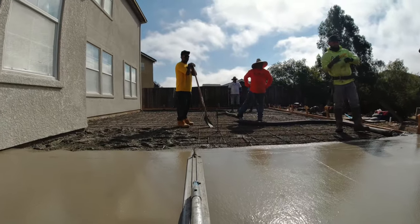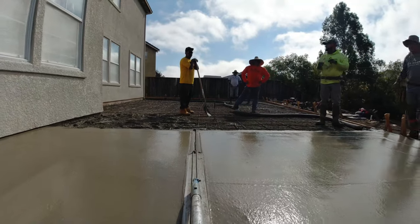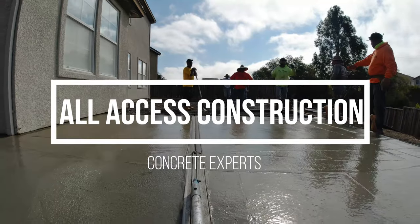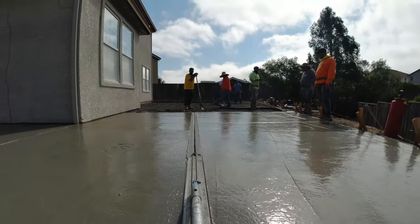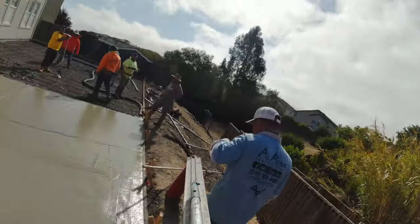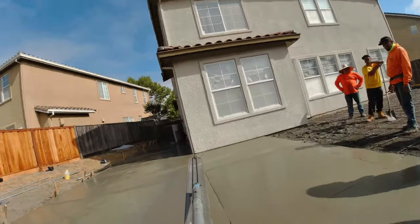Well, I knew it was gonna be a problem when they got the trucks out of Oakland, when one of their concrete plants were down the street, literally 10 minutes from the job. So I just said off the top, we're going to have issues today. And lo and behold, we did. The first truck came, it was a handwritten tag. I knew it was going to be problems.